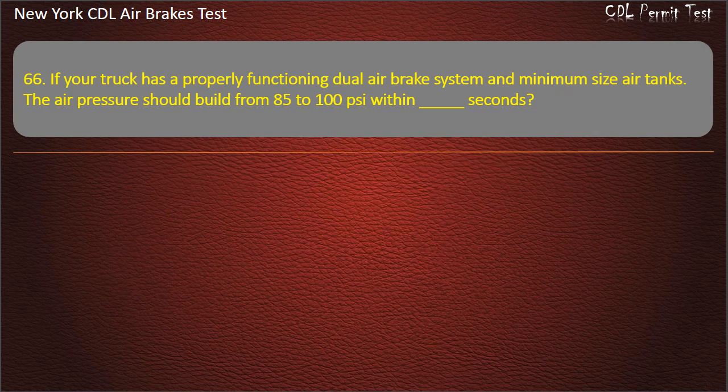Question 66. If your truck has a properly functioning dual air brake system and minimum size air tanks, the air pressure should build from 85 to 100 pounds per square inch within how many seconds? 20, 60, or 45. Answer.